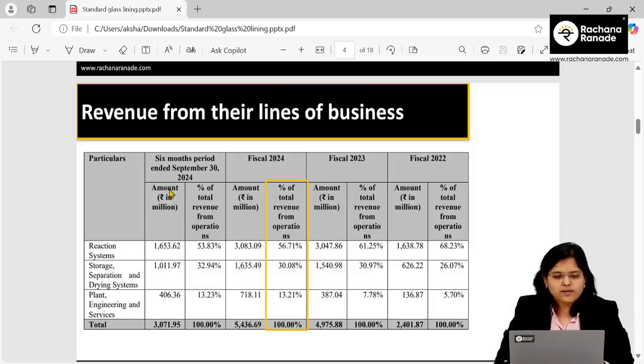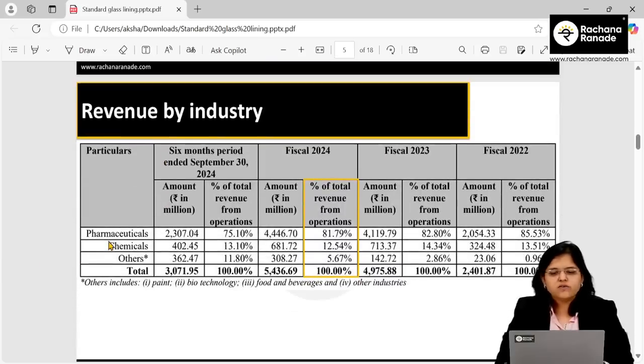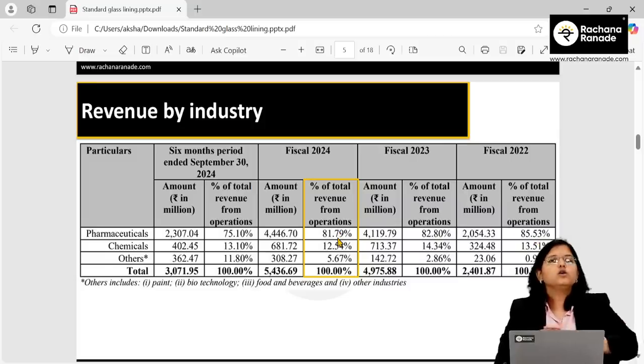So here, I will take the industry wise split. Industry wise, the pharmaceutical industry is contributing almost 80% plus, chemical is around 12.5%, others is 5.61%. If you see here, it's more or less similar: 85%, 82%, 81%. So not a huge difference per se in revenue by industry.